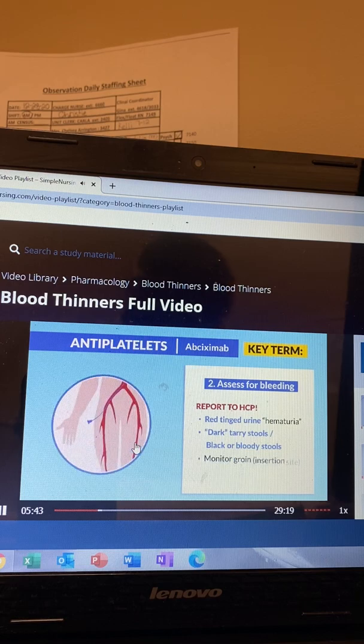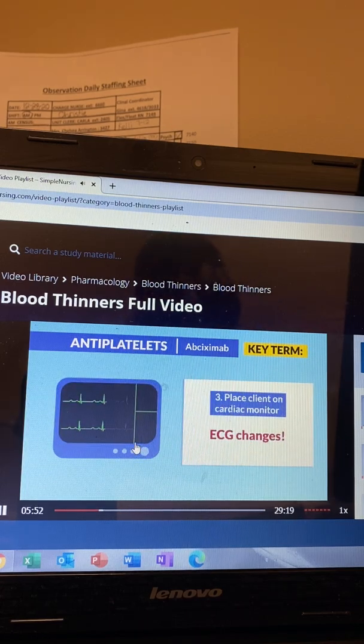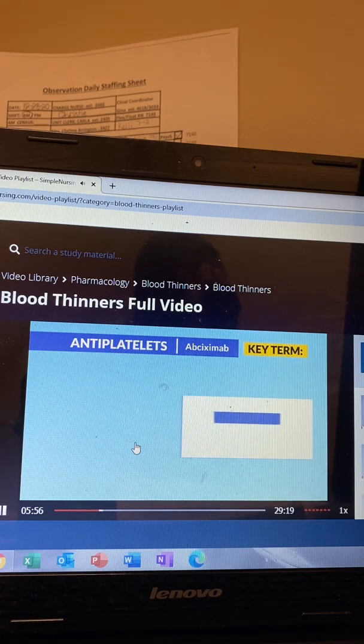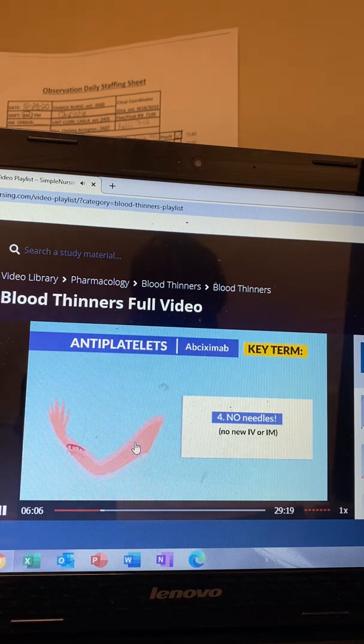We also monitor the groin insertion site for signs and symptoms of bleeding after a PCI. And third, place the client on a cardiac monitor to monitor for ECG changes. And guys, lastly, no needles, no new IVs or IMs during or after administration, unless it's absolutely necessary, which on the NCLEX, it's never really absolutely necessary. Guys, serious blood thinners are serious bleeding.